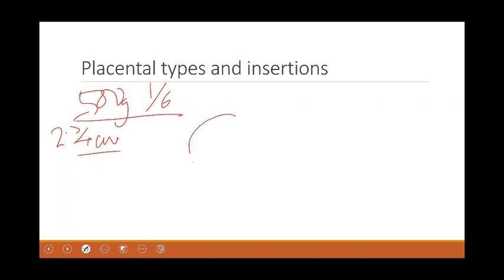The question I think was on succenturiata placenta, which is one major lobe of placenta connected to a smaller lobe of placenta.